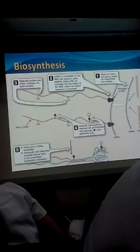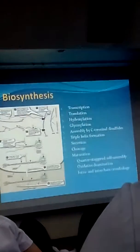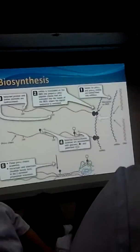So this was just that cut into a clearer picture. Steps 1 and 2, you know from previous units. In step 3, selected proline and lysine residues are hydroxylated. So this is your amino acid sequence after translation, and there's hydroxylation. The next step is glycosylation. This is not glycation. It's glycosylation because there is an enzyme involved. What's the enzyme involved?